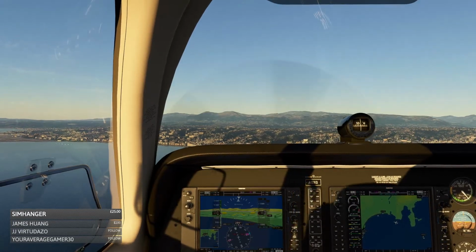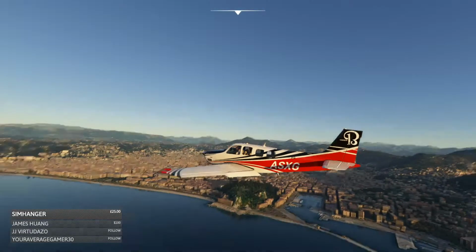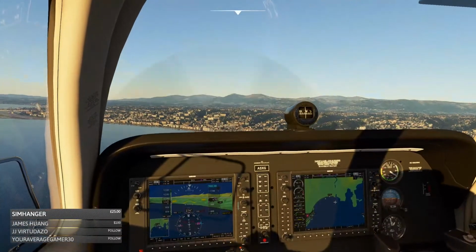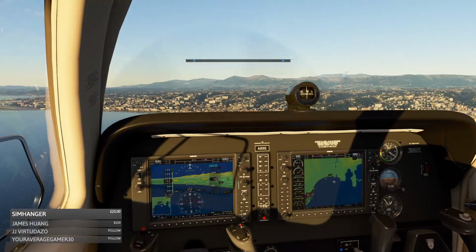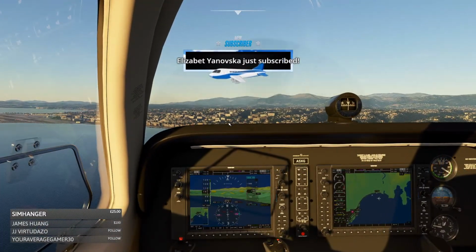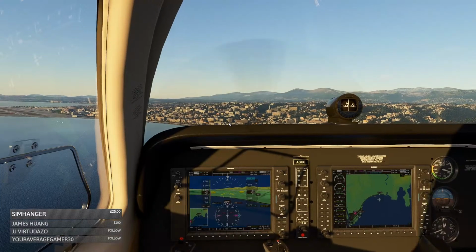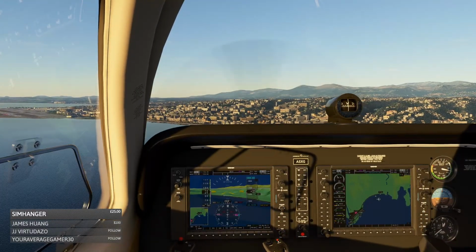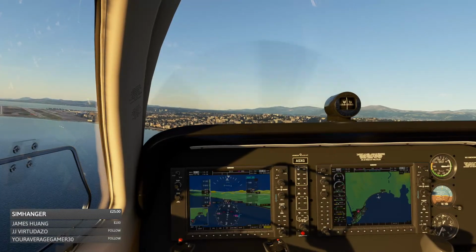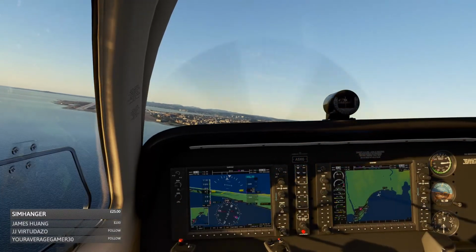And let's make sure the landing gear is down. Is it? You know what? I'm not sure if this one has got... Yeah, all right. That's the runway. Right, flaps. We're going to keep it at about 90 knots. All right, we're a bit too low. Let's begin our turn. 500 feet.